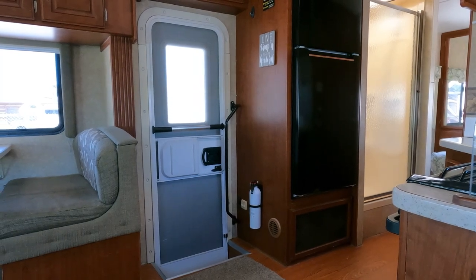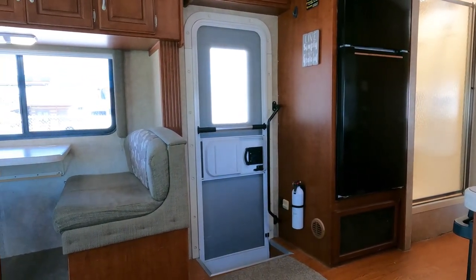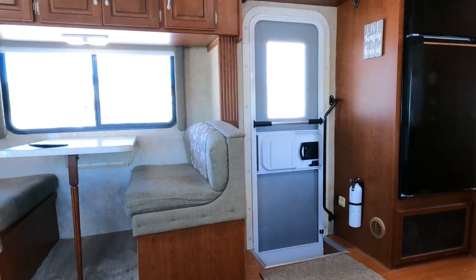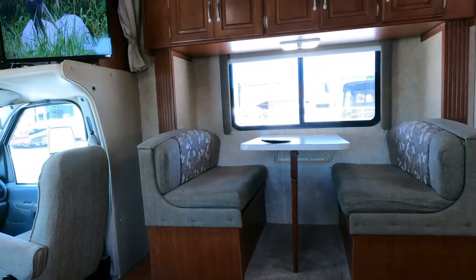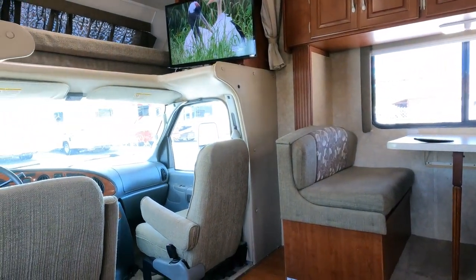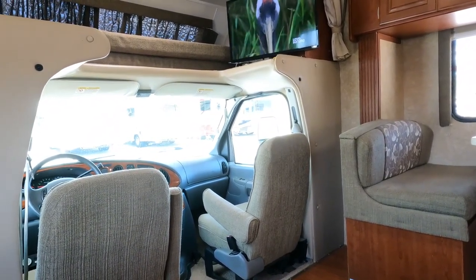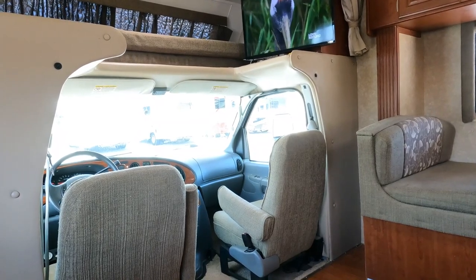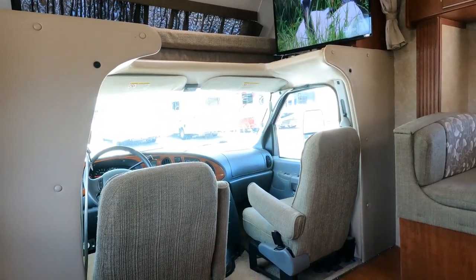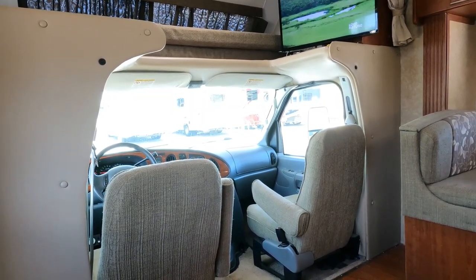All RVs need work. New, used. Don't ever let anybody lie to you and tell you that RVs are a maintenance-free thing, because they are far from it. There's a lot of behind-the-scenes stuff to get an RV and use it. For those of you who are just getting into RVing or thinking about it, they can be a headache sometimes. You either got to know how to work on them yourself or pay somebody to work on it. That's just the nature of them.